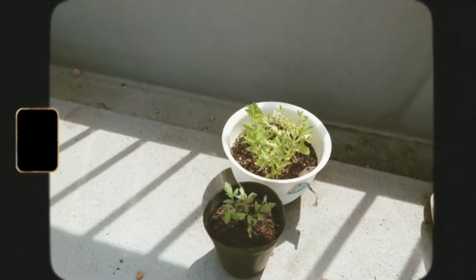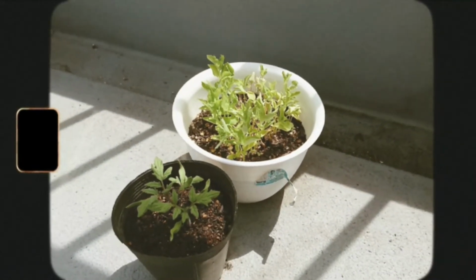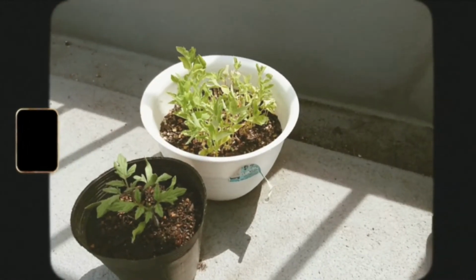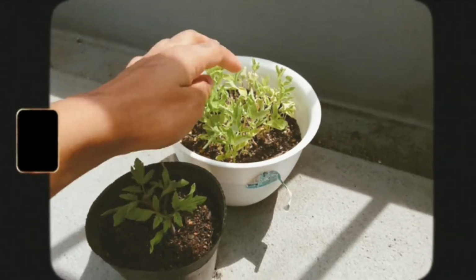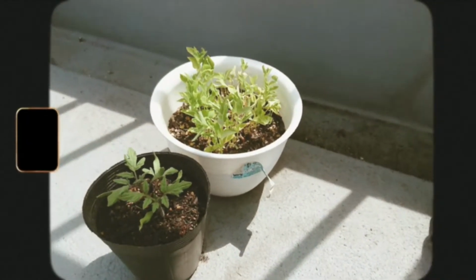Over here we have some unidentified plants. I don't know what that is. I think it's some kind of flower plant that I planted last year actually, and I thought it was dead. And then this year it started sprouting all these green things. So I think it's okay. I think it's gonna live.